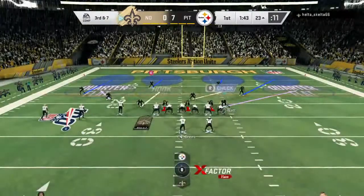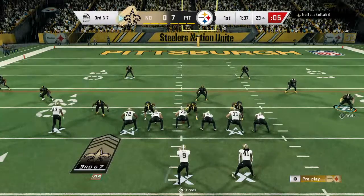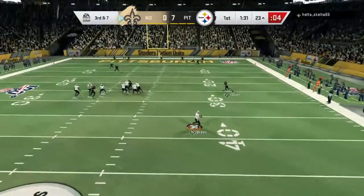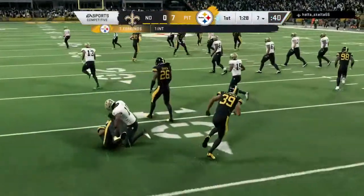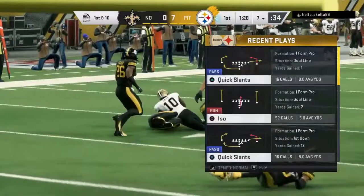Check 15, check 15. Off the play fake to Kamara, it's Breeze. A 50-50 ball here, and it's intercepted. The safety, Terrell Edmonds, picks it. And a big turnover there as his guys will get the football back.